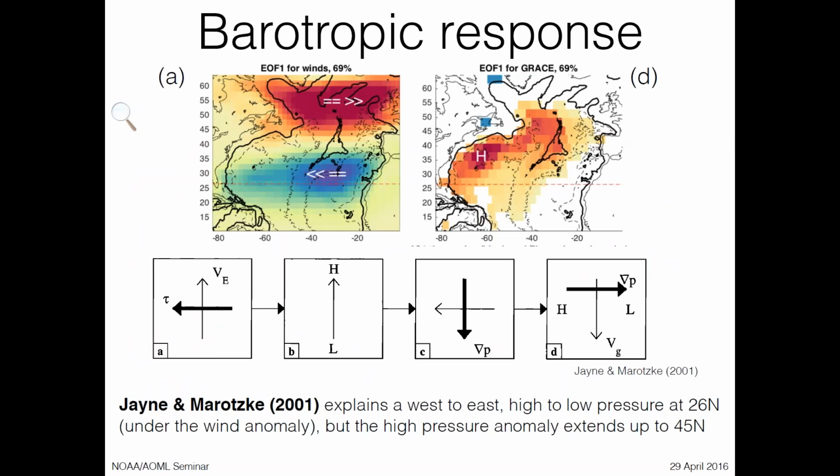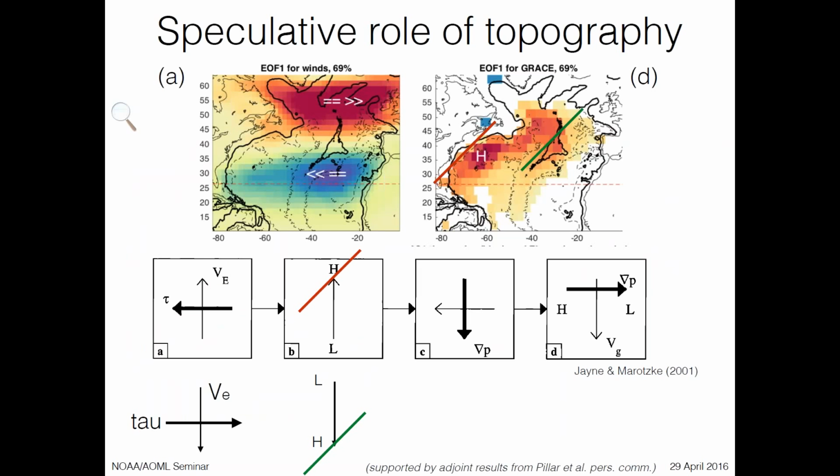This is the same thing. So this is the barotropic response, but you would expect an opposite sign response underneath the two different wind patterns. And this difference in the response between these two can be explained, speculatively, following some discussions with folks at Oxford, Helen Piller, Helen Johnson, and David Marshall, where they use an adjoint model to investigate the ocean response to wind and buoyancy fluxes.